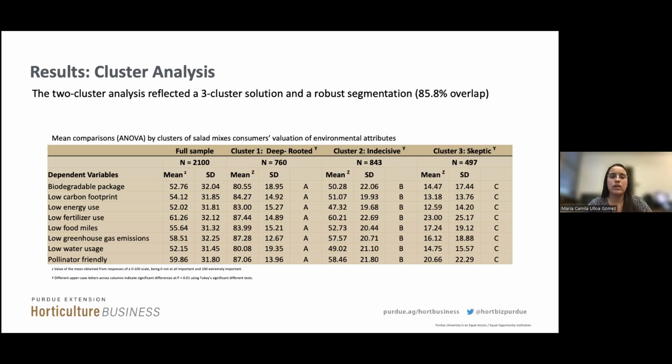This is the largest cluster with 843 consumers out of 2,100 of the full sample. The consumers in this cluster also value the environmental footprint claims of the salad mixes as moderately important. But it's important to mention that the highest valuation variables were low fertilizer usage with 60.21%, pollinator friendly with 58.46%, and low greenhouse gas emissions with 57.57%.